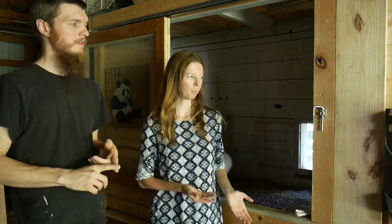Researched how to set up a coop, coops and bedding and feeding them and care for them and what they need, and nesting boxes and runs. It's just a lot of little stuff. So we've learned a ton. The one thing we've learned is that they're a lot easier to take care of than we thought, I guess. Yeah. We overthought it, I think, in the beginning.